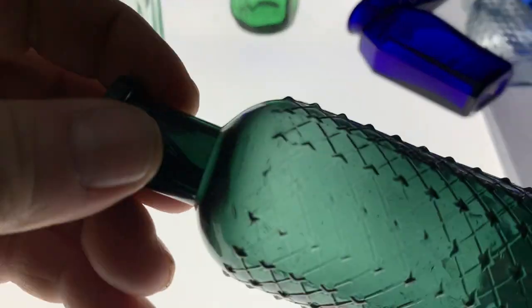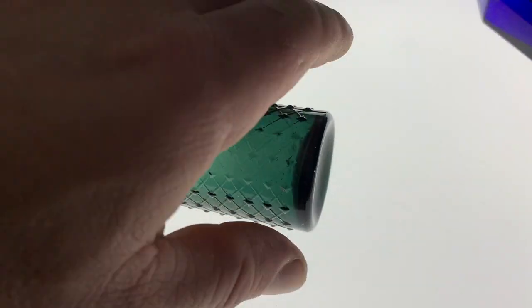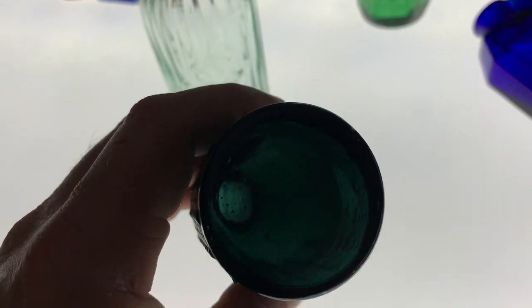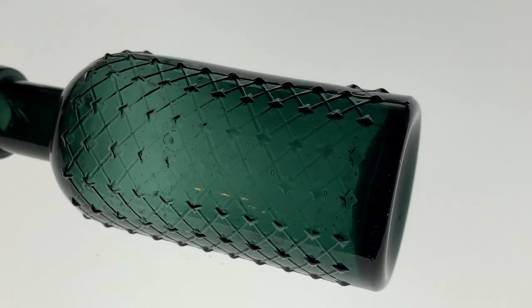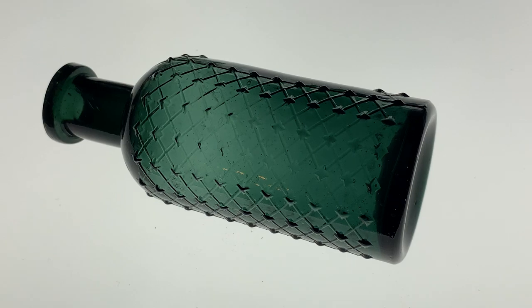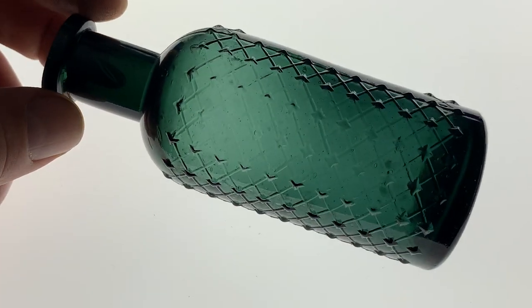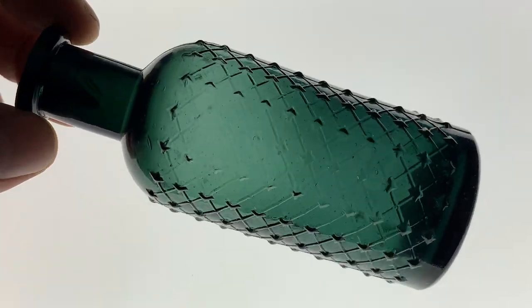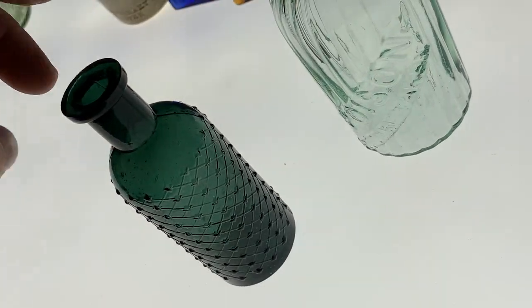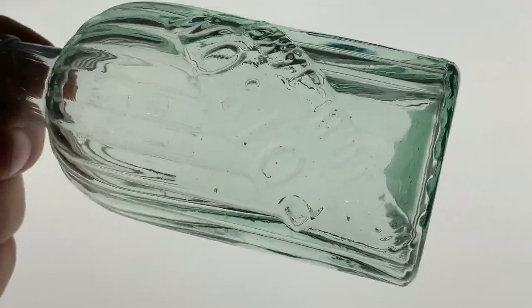So for starters, we're gonna start off with a KC. They call it KC because it's a cylinder, circular. So this is a fairly rare green example of this bottle. Usually they're in blue. They come in amber and clear also, but so that's a KC number, and this is also a KC.